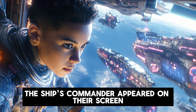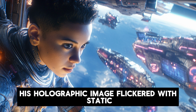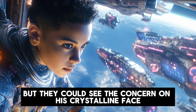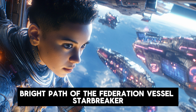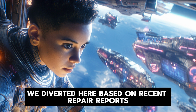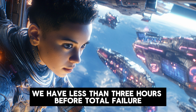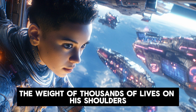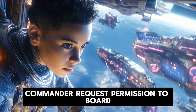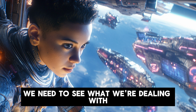The ship's commander appeared on their screen. His holographic image flickered with static, but they could see the concern on his crystalline face. "This is Commander Brightpath of the Federation vessel Starbreaker. Our quantum drive suffered damage in a battle with pirates. We diverted here based on recent repair reports, but our engineers say we have less than 3 hours before total failure." Tom felt the weight of thousands of lives on his shoulders. "Commander, request permission to board. We need to see what we're dealing with."